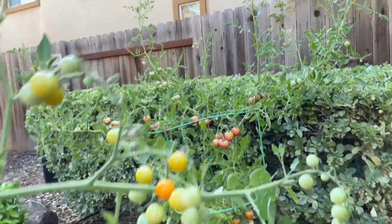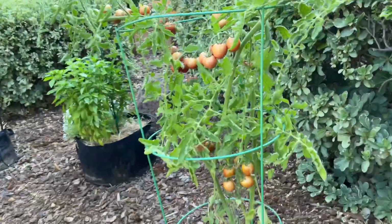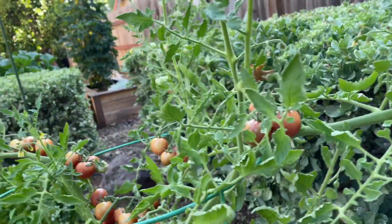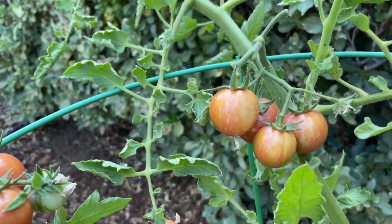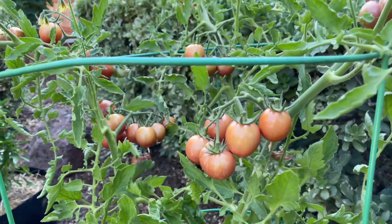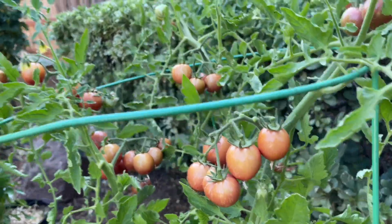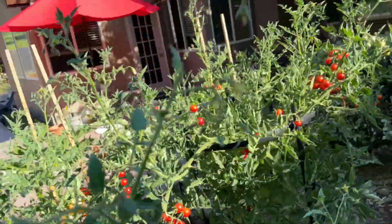And this has been interesting. This was called Bumblebee. It has like a striped texture to it. The tomatoes are fine. They taste like tomatoes. They're not particularly flavorful. I mean, they're just tomato flavor, and I like sweet tomatoes, as you can see with the Sun Sugar, Sun Gold, and Sweet 100 here.